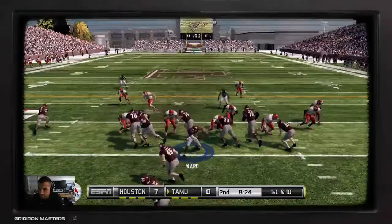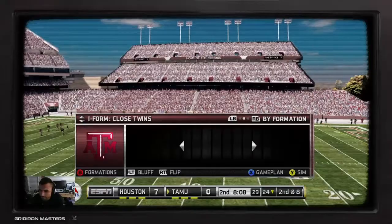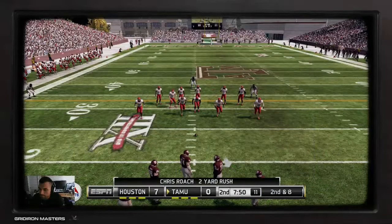Roach will try the left side. Gets to about the 24-yard line. Can't beat him off the edge. It's second down and 8. Ball on their own 24.